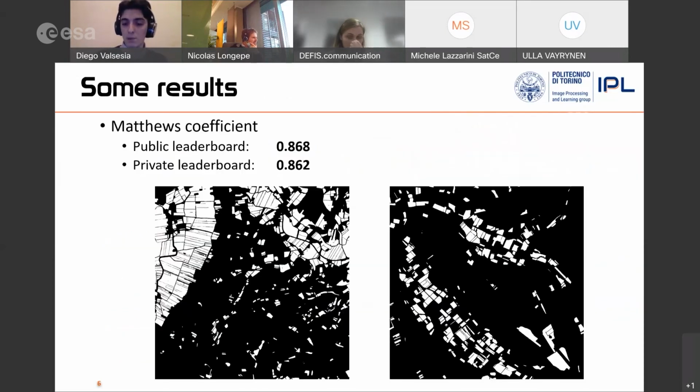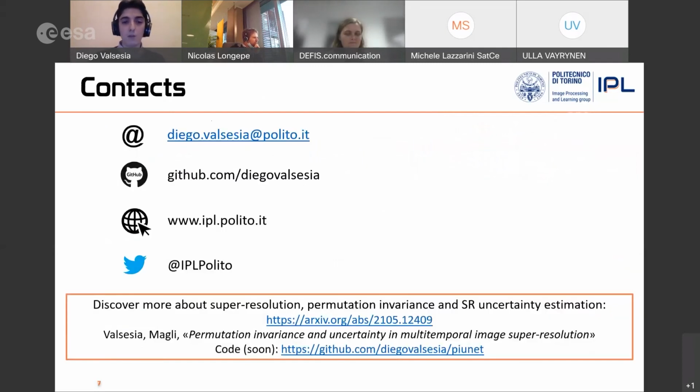This is just a sample image from the test set. And if you want to learn more about permutation invariance on super resolution problems, and actually something more in particular, quantifying the uncertainty of your model, check out our paper. It's a preprint called Permutation Invariance and Uncertainty in Multitemporal Image Super Resolution. And thank you.